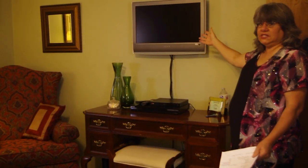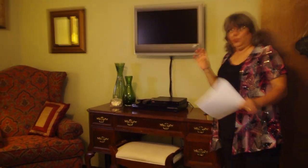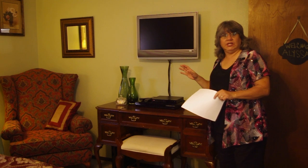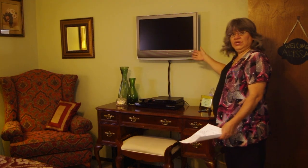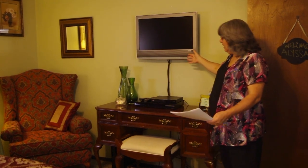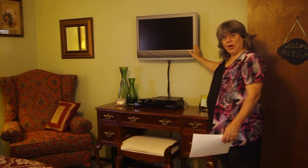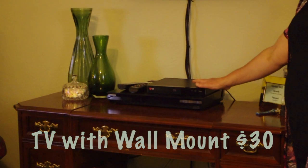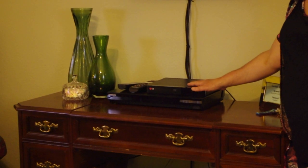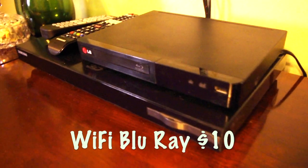One of the biggest expenses for this room was putting in the TV. We didn't start out with this guest room having a TV, so you can easily set up a guest room without a TV. But now that we've been doing this for a while, we wanted to add a TV. The TV and the mount was purchased at a garage sale for $30 together. And then the Wi-Fi Blu-ray player was purchased at the hotel liquidator place called Urca for $10.